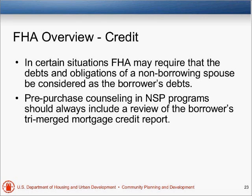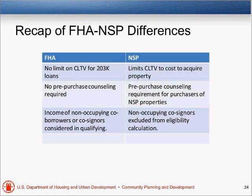Just to recap some of the main differences between FHA and NSP. On the FHA side, we have no limit on the CLTV for 203K loans. On the NSP side, the limits for the CLTV are the cost to acquire the property, and Matt will go over in a particular slide in his presentation what encompasses the cost to acquire the property. FHA does not have a pre-purchase counseling requirement, but NSP does.